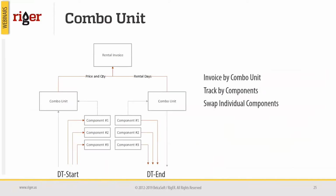So another thing we can do with the combo units is switch and swap the components of a particular combo unit throughout the job. So when we send the equipment with a delivery ticket starting with 3 components, we can do a swap in the middle of the job. Say we can replace component number 2 with component number 4. So the price of the unit will stay the same, but we will keep tracking the different components being on the location throughout the job.